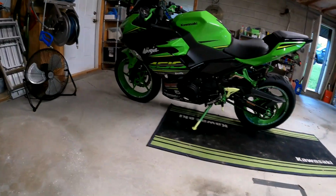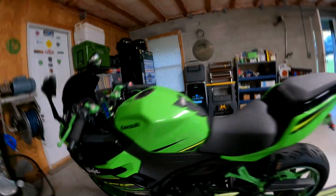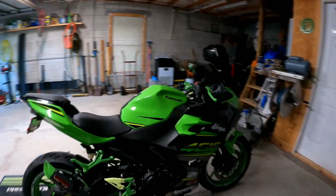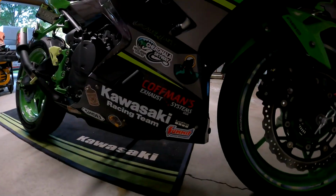It's a sweet looking machine. This is my little sticker bike. I got all those stickers down below. This is a Kawasaki Racing Team motorcycle. This is a very rare motorcycle to find. As you can see, it's all powder coated, real nice. Everything is powder coated to match the graphics on the side of the bike.